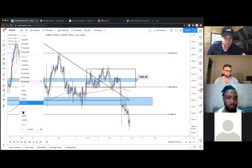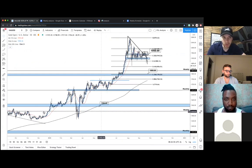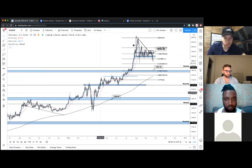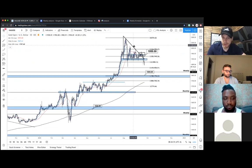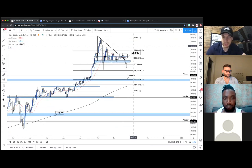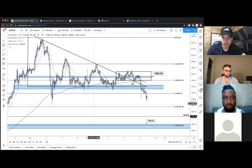Yep. Here it is. Here's the gold drop we've been waiting for. All right, so daily time frame, gold's extremely bullish, as we know. Very, very bullish. We got this descending triangle up here, high volume pattern. Let's go right to the 4 hour. Okay, so we got this descending triangle. Then we got this box pattern.